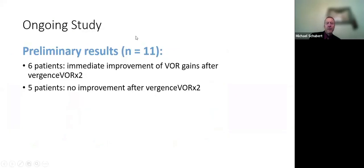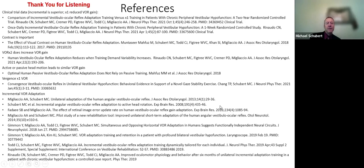And I'll just put this last summary slide here that we've done this in 11 subjects. We are continuing this study, and half of them have had an immediate improvement in the VOR gain after this particular exercise. But the other half roughly have not shown an improvement. And so, we have to figure that out. We think that there are better ways to train the VOR than what is currently out there, and there's more to come. So I thank you for listening.